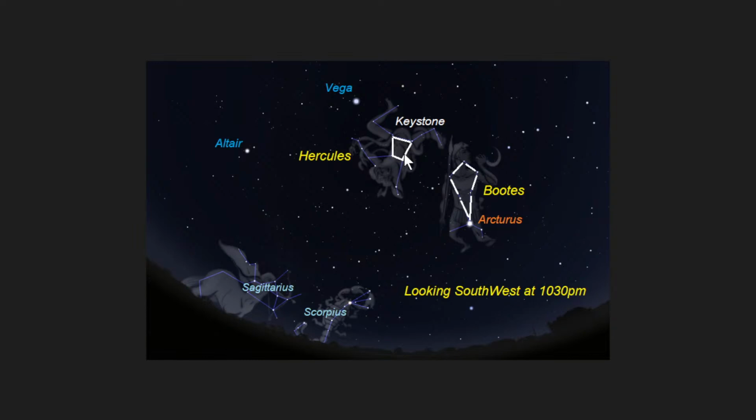So when I look at the keystone, I look about a third of the way up from the bottom, and I'll find what's called Messier 13, or the Hercules star cluster, right in here. And take these two stars here, that distance there, and go just halfway up to make a triangle shape, and you'll find M92, which is another globular cluster. So finding the shape of the keystone is easier for me than finding the whole shape of the actual constellation. So that's the keystone in Hercules.